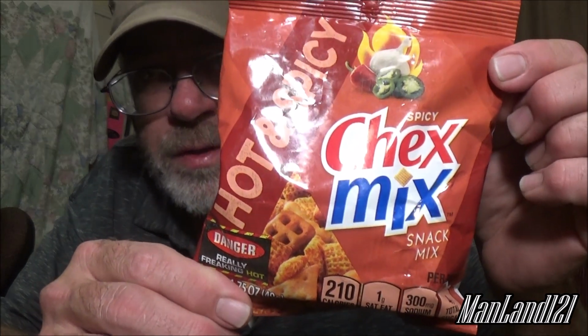Washing my mouth out here, because I got a cotton candy flavored Faygo in here. But now, this is the one I'm really interested in seeing. This is the Chex Mix. This is also hot and spicy, so I got to try it.